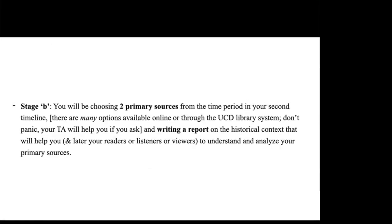Stage B, you will be choosing 2 primary sources from the time period in your second timeline. There are many options available online and through the UCD library system, so don't panic. Your TA will help you if you ask. I will help you if you ask.